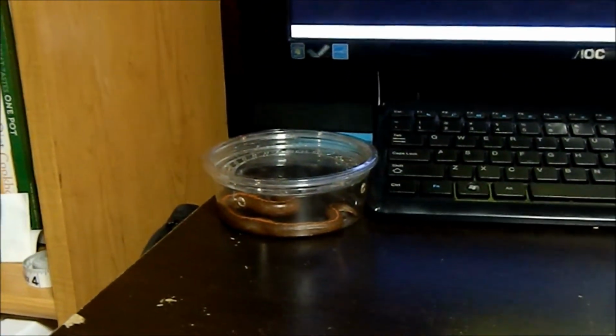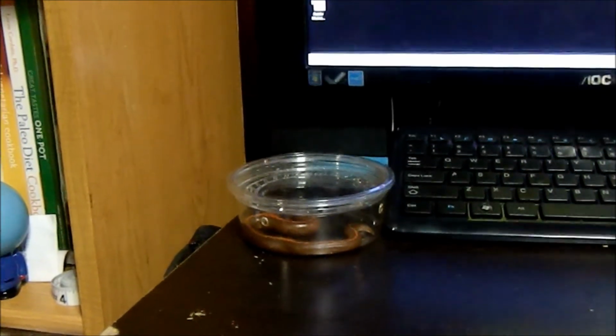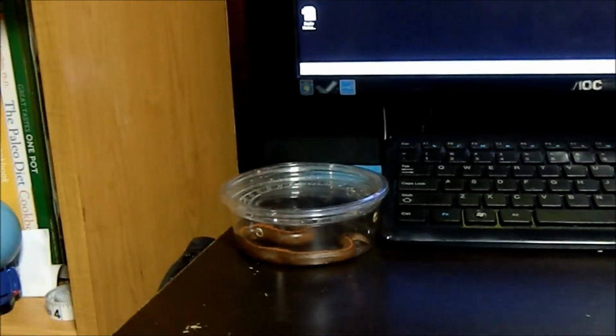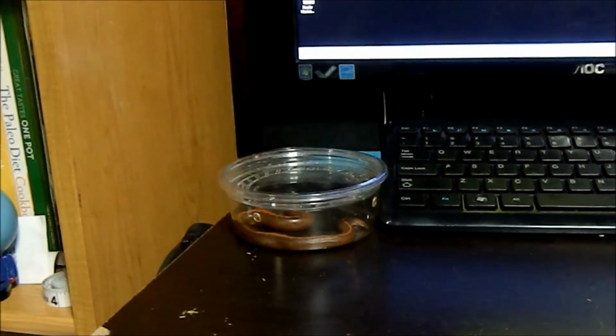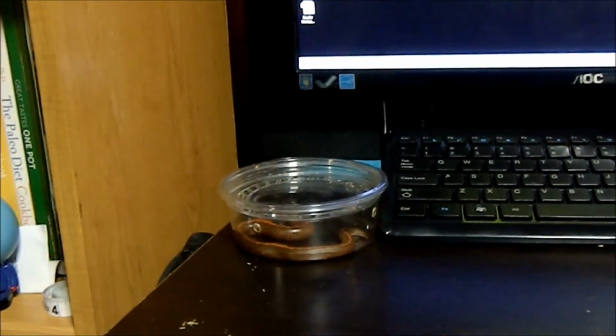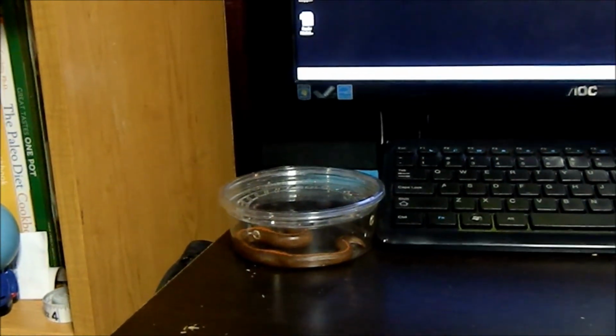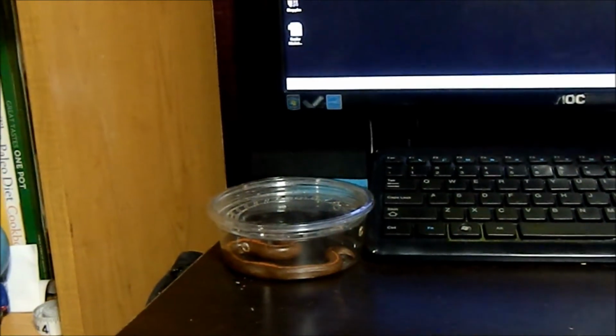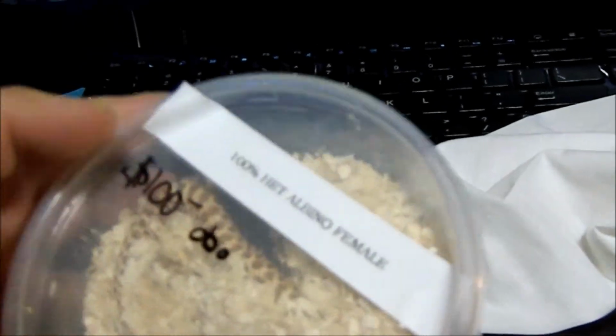Okay? I went up there with the sole intention of buying a pair of giant Madagascar hogs. Nobody had them. I found a pair of the golden hogs, but I didn't want those. Then I figured second I would look for a big female het anery Kenyan ready to breed. I didn't see one of those. I probably wasn't looking hard enough, so I only came back with my female het albino hog, so I'm not worried about that. I'll hold on to her.